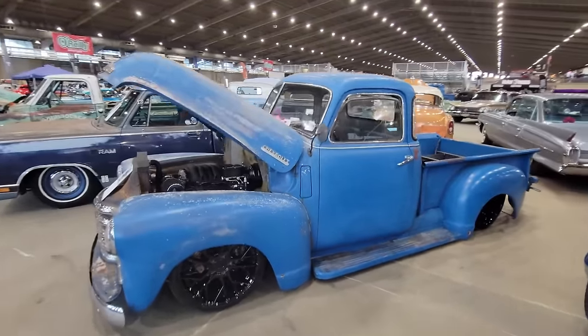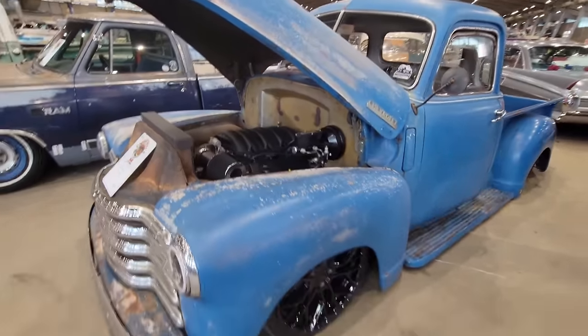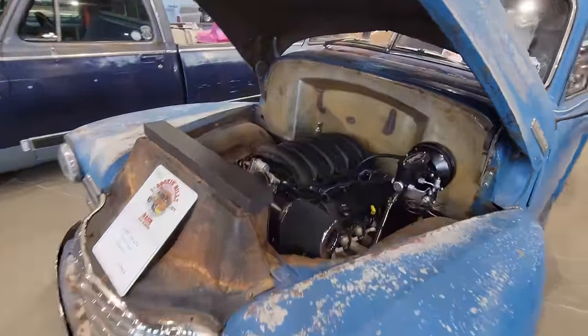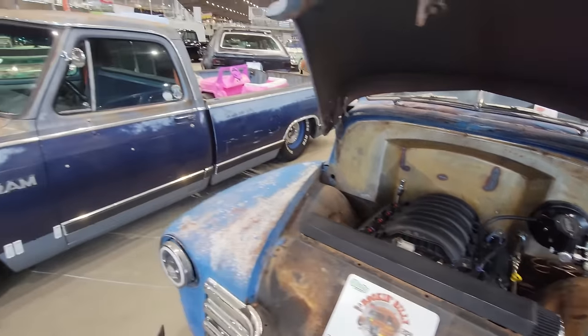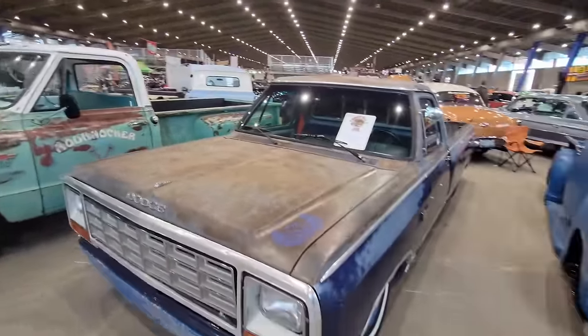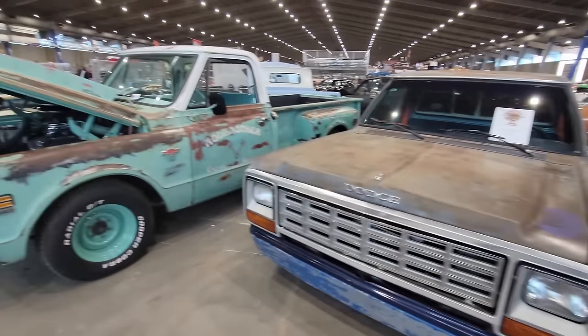Bubble fender Chevy, LS in there, probably an S10 chassis, I'm guessing. We got some nice suspension underneath there from what I can see, so I can't see enough to tell you if it's an S10 or not, but that'd be my guess. I think this one's here to do some burnouts, if I remember right. I think it did some last year that was pretty wild.